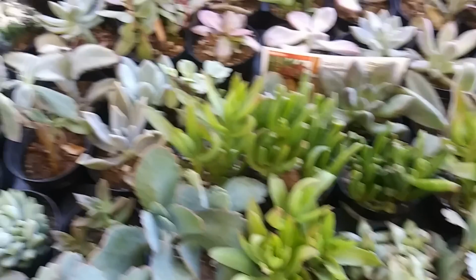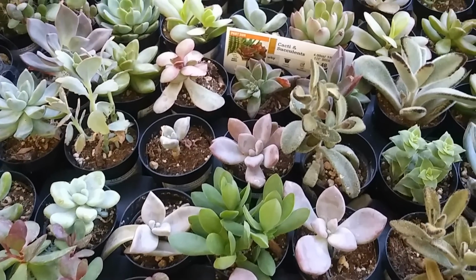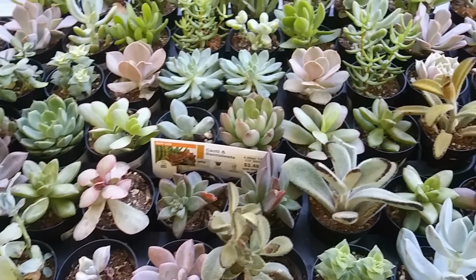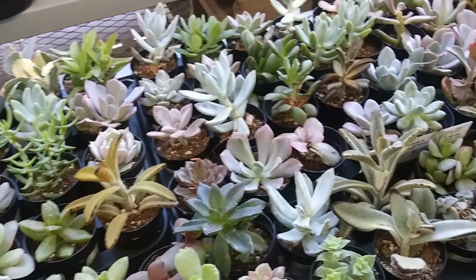And they all look very healthy too. I didn't see any that were overwatered or drying up, so they seem to be taking care of their succulents at this particular Lowe's. Nice variety of them.